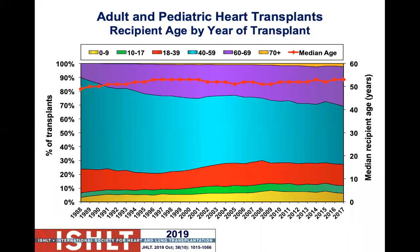Here we can see the age of recipients by years. You can see the majority of patients lie between 40 to less than 60. And this is the median age. There's a slight increase in median age. Recently it's around 53. And you can see some patients were transplanted above 70 years old.